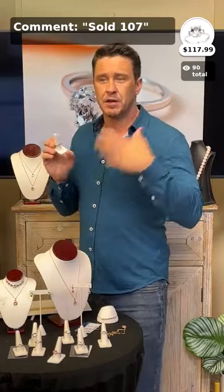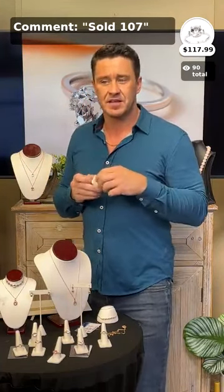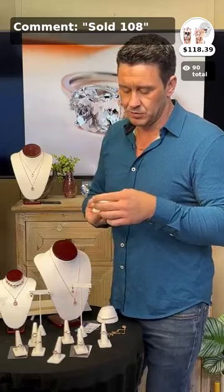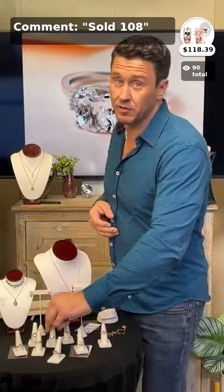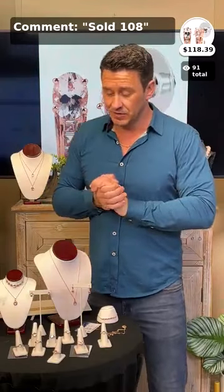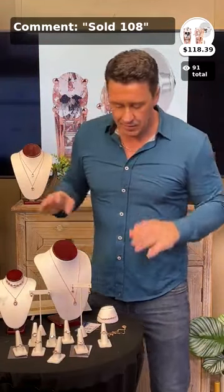Sold 107. We have about 20 and some change of these, size 7, 8, and 9, but very sizable, very, very sizable. That's cool. I like that. Big stone there though, folks. That was a carat 80. Carat 80 for $117? Forget about it. Never gonna happen.